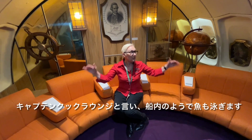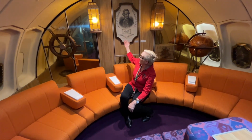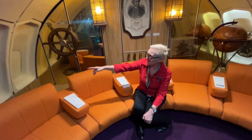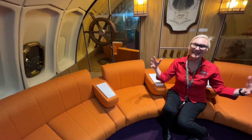It has been constructed exactly like the original Captain Cook. Even though it's an aircraft, it looks like a boat. There's even pictures of the fish under the sea. It was quite curious. And it is something that people love seeing here at the Qantas Founders Museum.